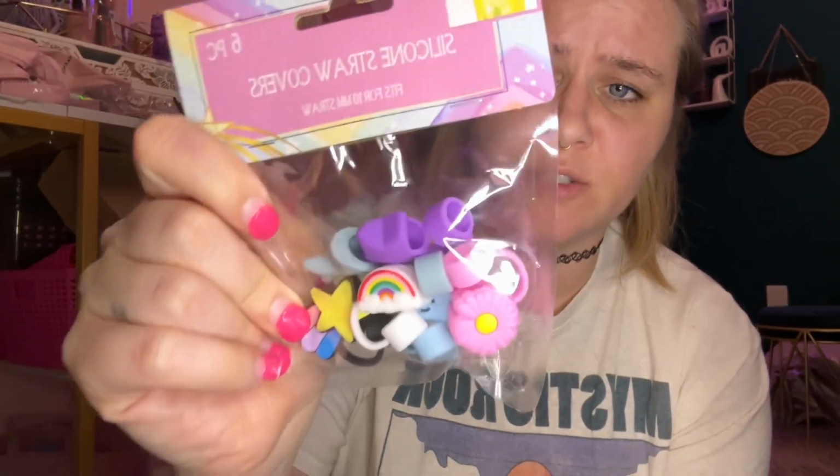Here is some of the viral products that are going viral right now. They are the silicone straw covers. Super cute. So you can put these on your straws for like your Stanleys or whatever it is that you use. I don't have Stanleys, but I do use a ton of tumblers.